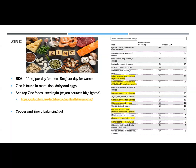I did highlight over there on the right-hand side the different vegan or plant sources of zinc, foods you can use to increase zinc in the diet.